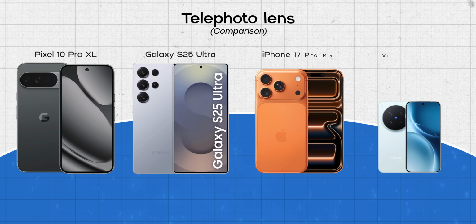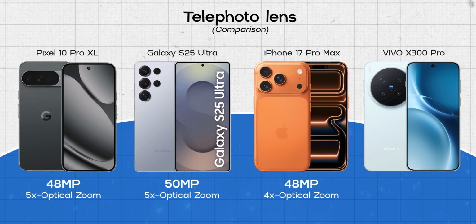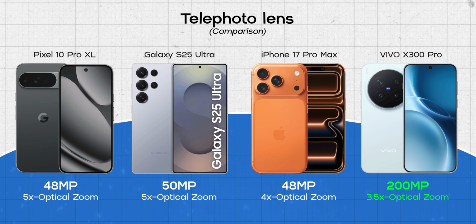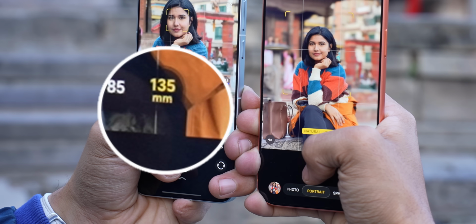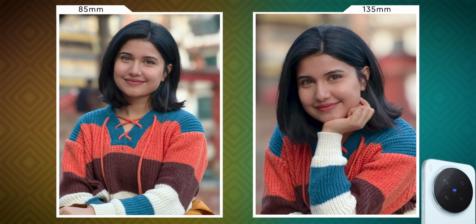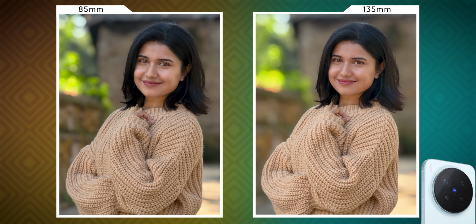Also, while other brands like Google and Samsung and Apple are still using 48 megapixel or 50 megapixel telephoto lenses, Vivo's implementation of a 200 megapixel sensor also means that I can shoot portraits not just at 3.5x, which is roughly 85 mm, but there's also an option for 135 mm portraits, and those cropped portraits still look incredibly sharp and detailed. So for me, it's super versatile.